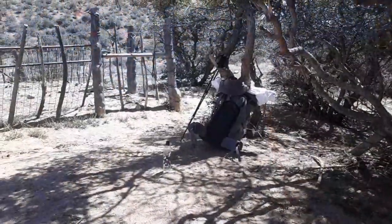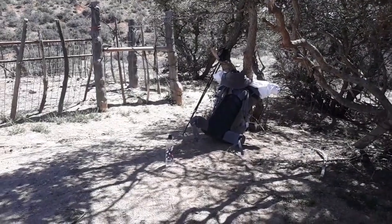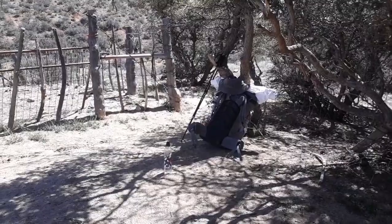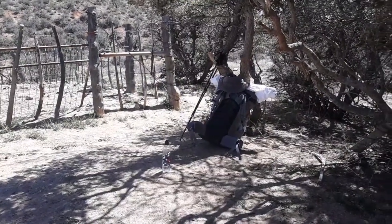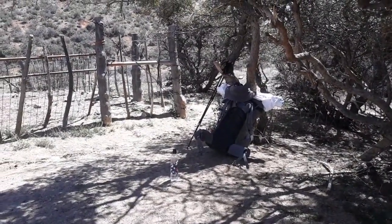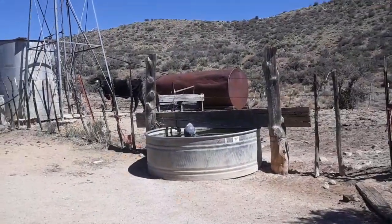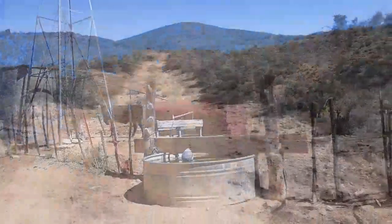This is the shade tree I took my midday break under. Laid down for about 30 to 45 minutes. Feel pretty good. And this is here next to the engineer's windmill.